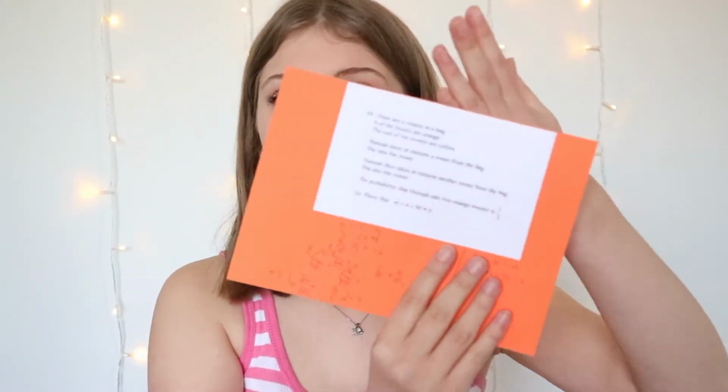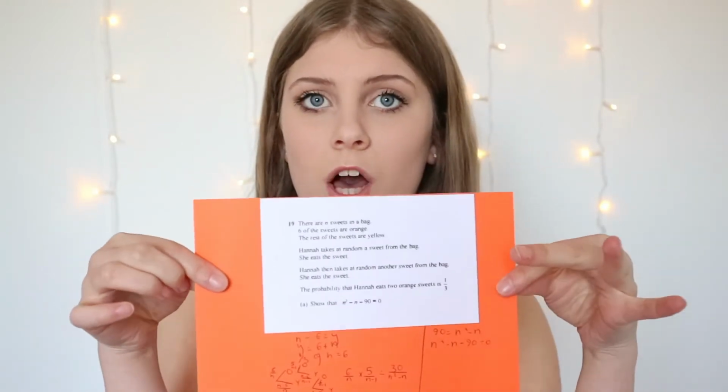A way that one of my teachers recommends for us to revise maths is by doing this. Basically it's card or paper, it doesn't really matter. It doesn't even have to be bright orange, it doesn't have to be any colour. And then what you need to do is print, cut out and then stick an example question on the piece of card. And then you need to write the different steps of how you would answer a question like this.